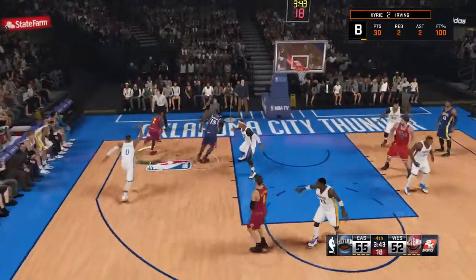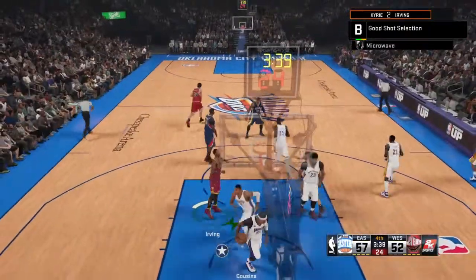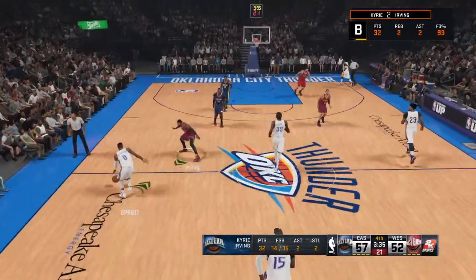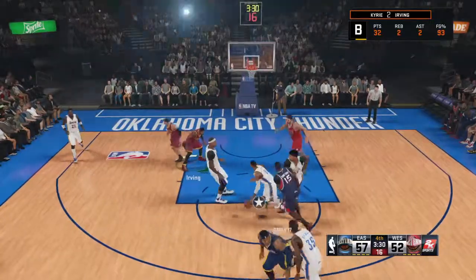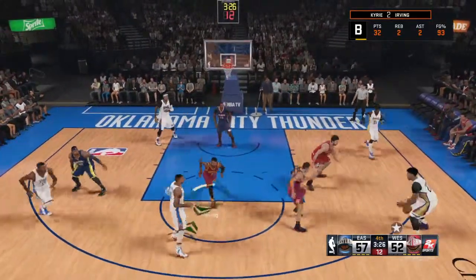The East making a switch. Dellavedova's checked in. And he drops in the layup off the glass. That's now 32 points for Kyrie Irving. He has really punished these defenders today. No matter who's been on him, he's been giving them medicine.